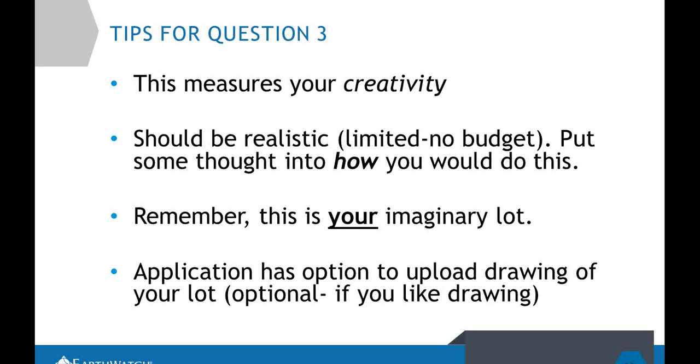Other than that, remember, this is your imaginary lot. There's not a right answer to this, and it should reflect your interests and your ideas and what you would want to see. And for those of you who are more creative or artistically inclined, who just feel more comfortable drawing things or showing a visual, the application does have an option to upload a drawing of your lot. Again, this is totally optional. If you feel like that strengthens your application, you can use it, or if you decide not to, that's fine as well. So you do have that option if you think it'll help you in answering this question.